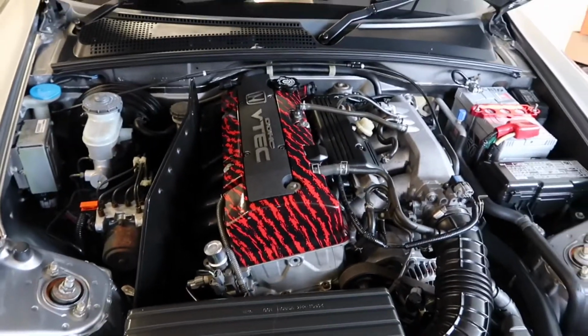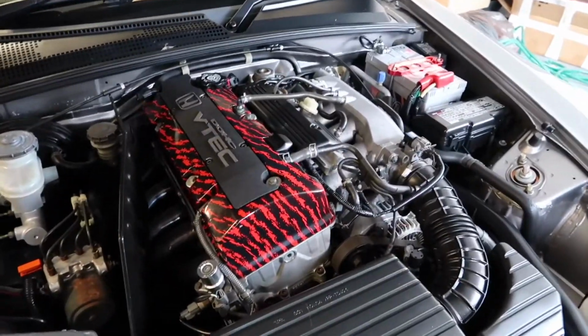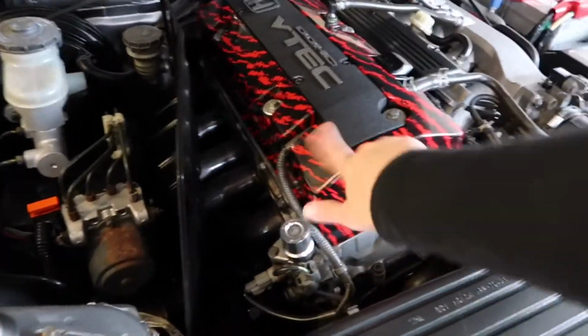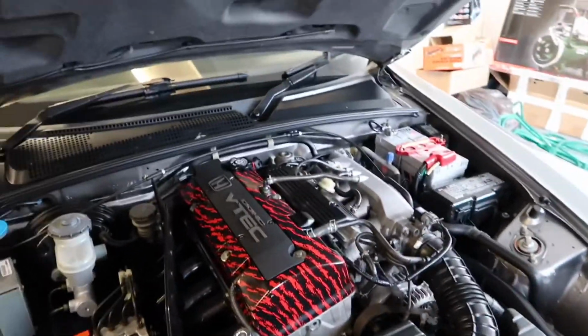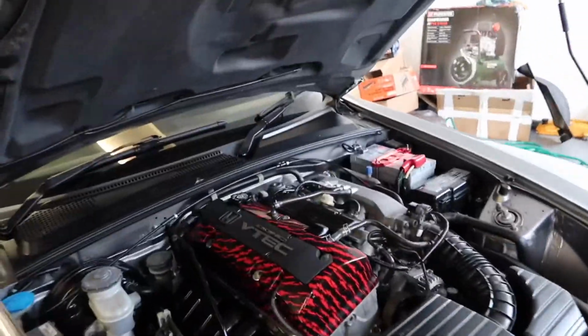So I'm just going to show you guys my rocker cover in the S2000 at the minute, so you can just see why I wanted to change it. So this is just the rocker cover which I have in the S2000 at the minute. I really don't like it. It's nice, it's really well painted, but yeah, it's not me. It's not my cup of tea at all. So yeah, I'm going to change that today, and I'll show you guys the one that I bought.